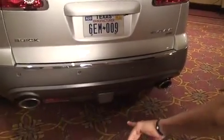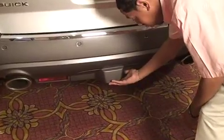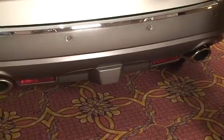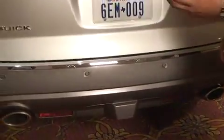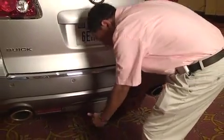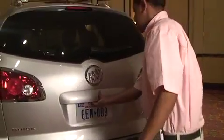First thing, of course, the dual exhaust for the back. Down here on the bottom, of course, it has the trailer hitch. Of course, you can tow up to 4,500 pounds. 2,000 is standard. Of course, it has a little cover over it, but there's these little clips on the bottom. You can twist them, and it pulls right off.